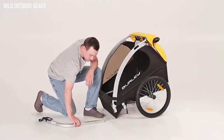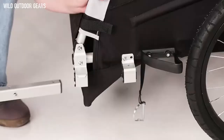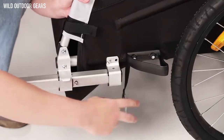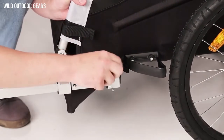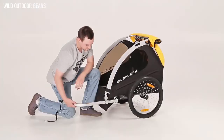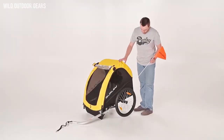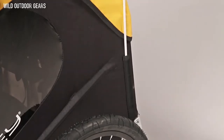Install the tow bar by sliding it into the aluminum receivers. You'll need to press the metal button for the bar to get through. Align the holes in the rear receiver. Insert the safety pin and lock the bar into place. Install the flag by sliding it into the pouch on the side of the trailer.